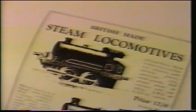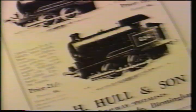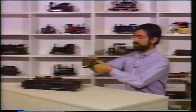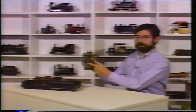The popularity of the hobby rose at a steady rate throughout the 20s and 30s, and the little steam engines evolved into two primary classes, toy engines and model engines. This is an example of an early toy engine. It's made entirely of brass, construction is very crude, it was designed not to pull any train at all, and was actually designed to run on the floor even though the wheels do have flanges.